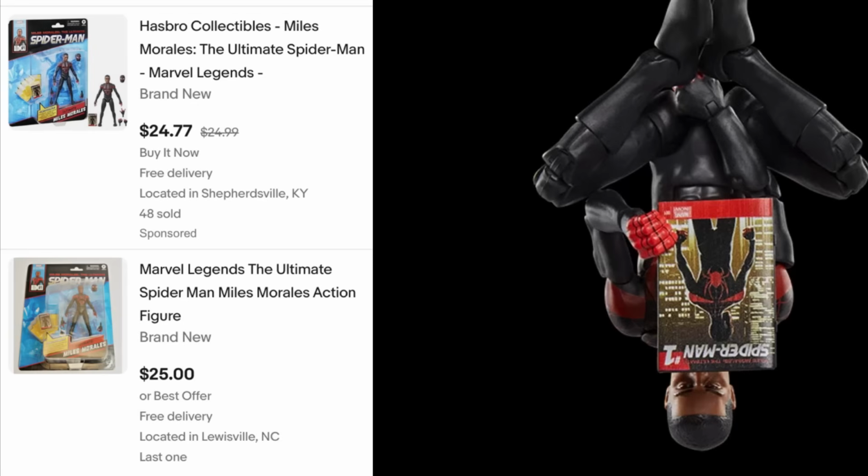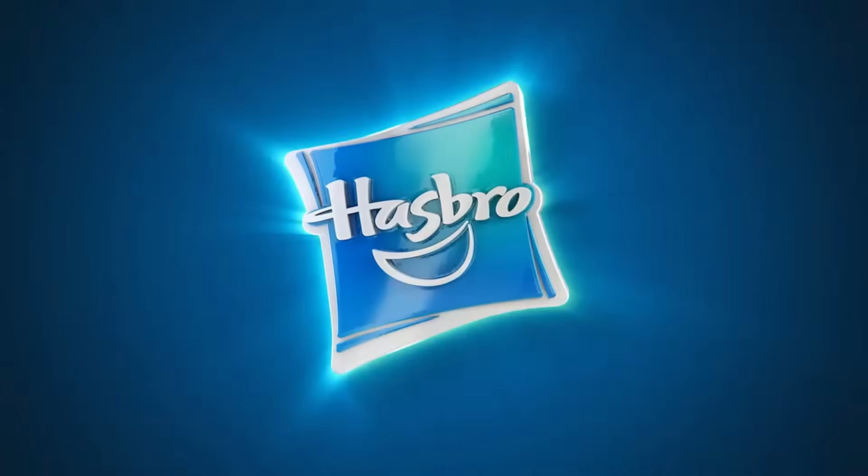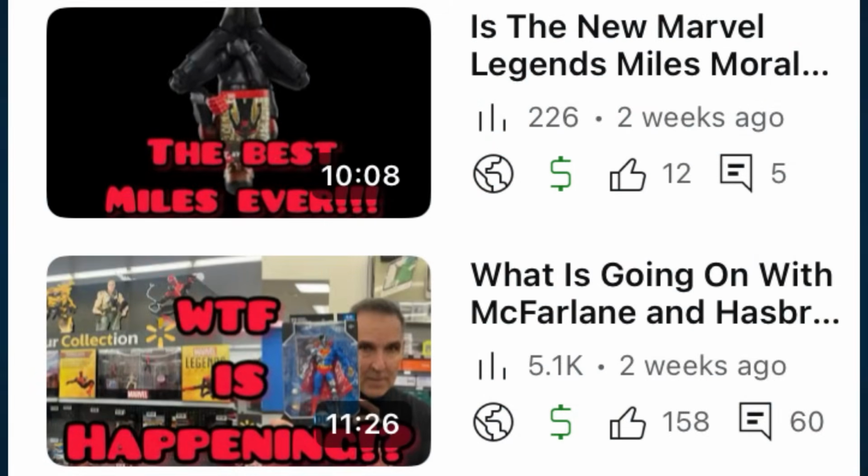But look, aside from the hips, aside from the plastic being slightly gummy sometimes, or at least with my particular action figure, I felt like the plastic was a little bit weird and gummy. But aside from those two things, I think this is one of the best Spider-Man Marvel Legends action figures ever, and this is for sure the best Miles Morales action figure that you can go out and get right now.